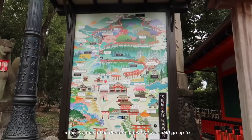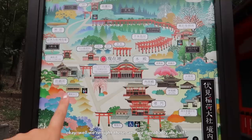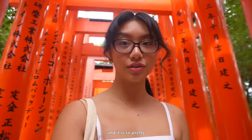This is the map of all the torii gates that we could go up to. Okay, well, we're right there and we'll probably do half. Okay, so we started and it is so pretty.